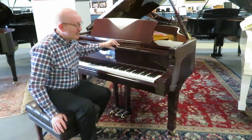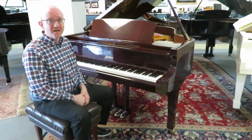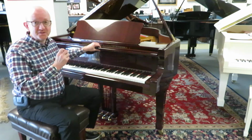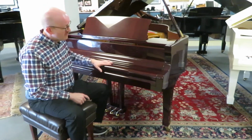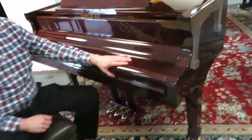I hope you enjoyed that little piece that we played there to showcase this splendid, unbelievable piano. This is a Petrov, Model IV, and it is a 5'8" grand piano here. Beautiful polished mahogany finish that you're looking at right here. This is just a gorgeous, gorgeous piano.